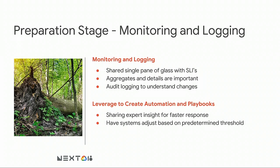Having the right monitoring, having the monitoring that tells you how your system is acting is very important. Having a single pane of glass that everyone can agree on the SLIs that are important, and having all of the engineers, all of the operations people be able to see a single pane of glass avoids a lot of the "I saw A but you see B" kind of problem as you're taking a look into issues.